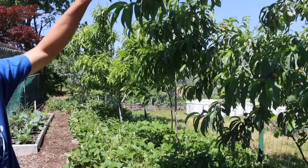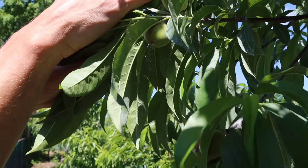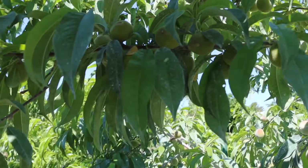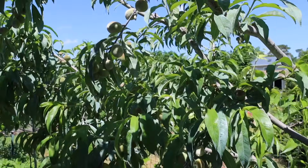But one thing that's doing great this year are the fruit trees. They're doing so well, especially some of the peaches. So we've got some nice peaches here. This is a young peach that we just put in 4 years ago. This is the Betty peach. We've got some large peaches and some small ones, so we're gonna do some thinning and leave only the large peaches. But overall, the tree looks excellent.